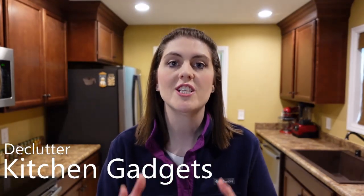Also a crock pot. I use that. I'm going to hang on to that. But some of the other little, small kitchen appliances, again, that I get sucked into buying and I don't use, I'm decluttering it. Now, the next thing that we can declutter are our kitchen gadgets.